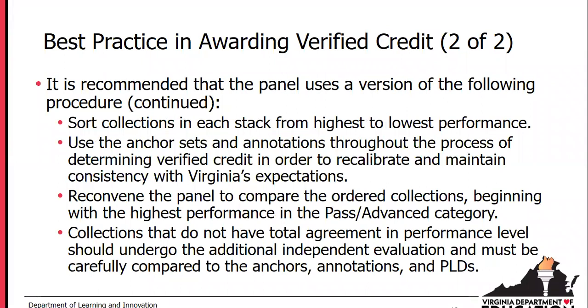To continue with that best practice, expectations and recommendations, you should consider sorting the collections in each stack from highest to lowest performance. Use the anchor sets and annotations throughout the process in order to recalibrate and maintain consistency with Virginia's expectations.